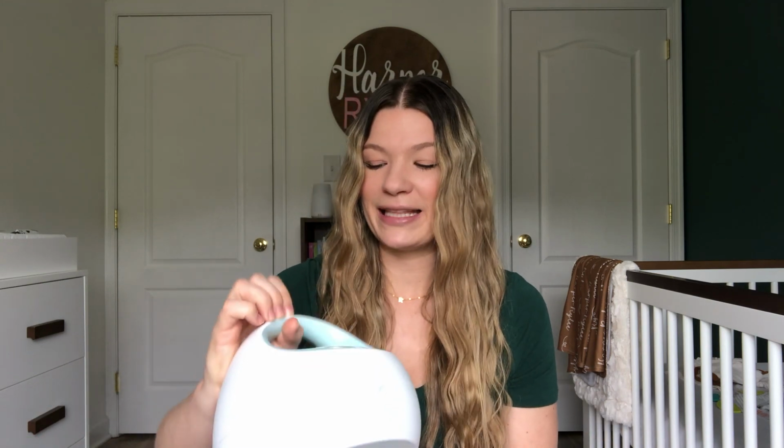Well, guess what? My milk supply came in, and I got engorged and I was in pain. So guess what? I could not wait for my insurance pump to get here. I had to buy a pump while I was waiting. So I ended up buying this one, the Spectra. This is awesome. It is cordless, not wireless. It's cordless.